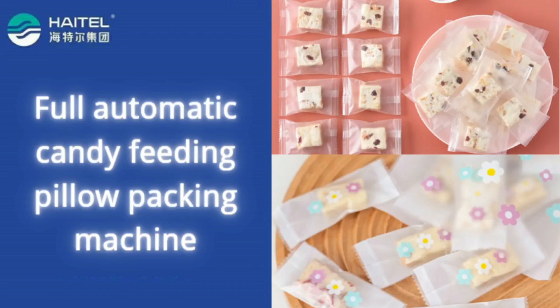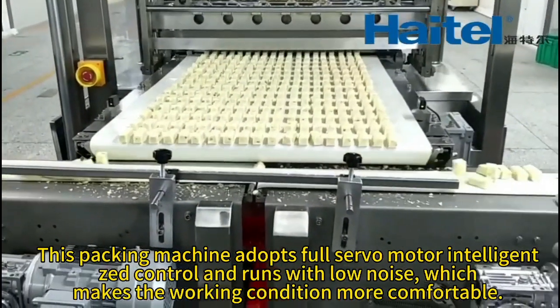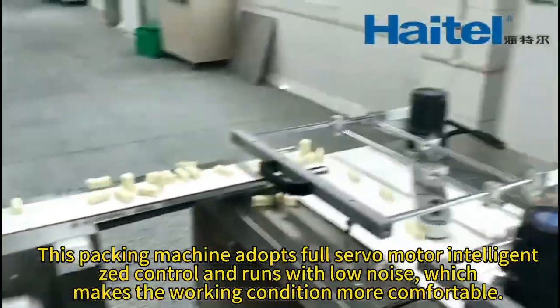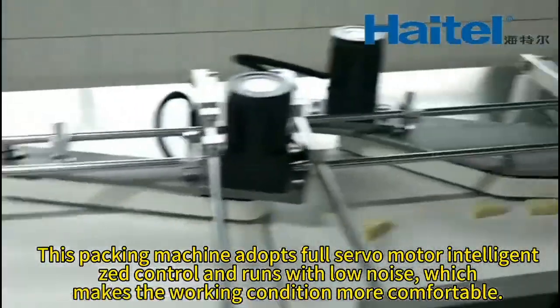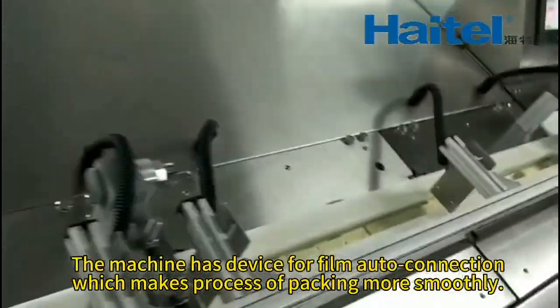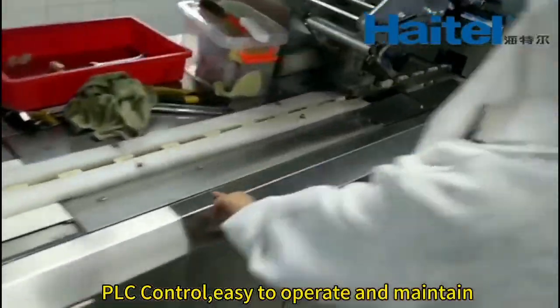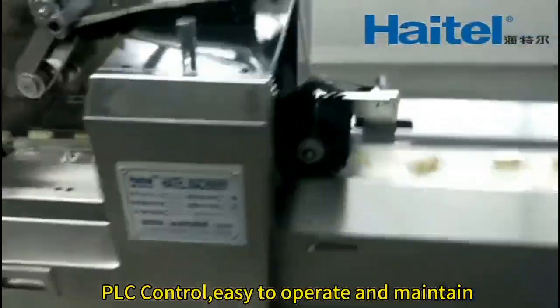This packing machine adopts full-servo motor intelligent control and runs with low noise, which makes the working condition more comfortable. The machine has a device for film auto connection, which makes the packing process smoother. PLC control, easy to operate and maintain.